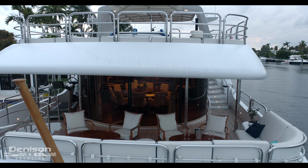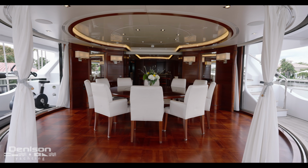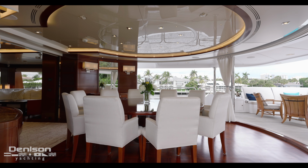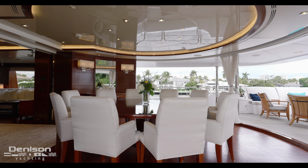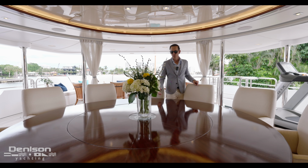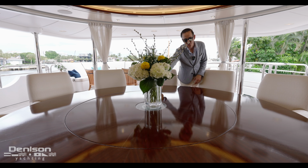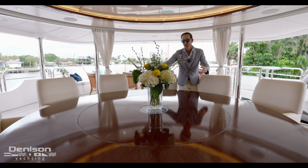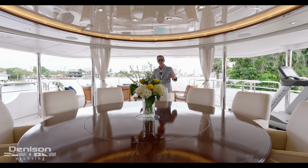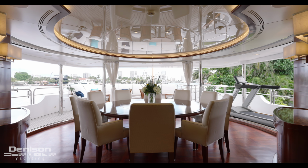Coming down from the sun deck to this spectacular sky lounge with one of the most incredible, innovative indoor-outdoor dining room experiences you could possibly find on a yacht this size. The venue in itself is amazing, but the dining room's got some really cool features, like this table. It's got plenty of space for all the guests to sit around. It's also got a built-in Lazy Susan, which is really nice because it is pretty expansive. And in the middle, an operating compass. It's a nice nautical touch, and you're starting to see the theme of the boat and the decor. It's all in really good shape, and you'll start seeing that throughout.